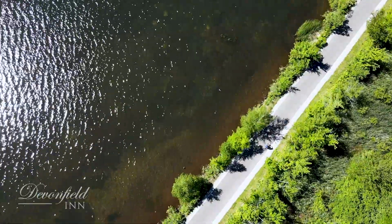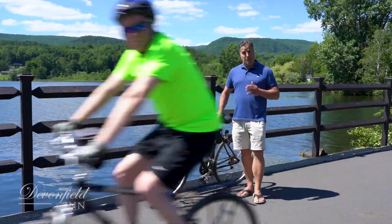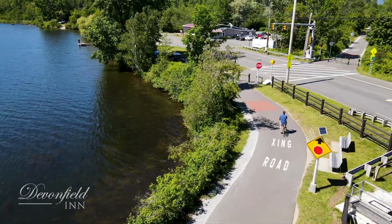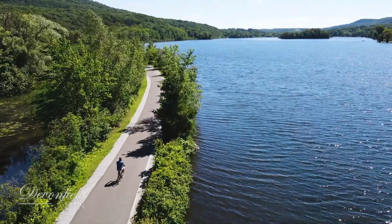We are at the Cheshire Reservoir, where there is a rail trail that goes 12.7 miles and actually stops through a number of towns along the way. So you can break up the trip or just do the entire 12-mile run.